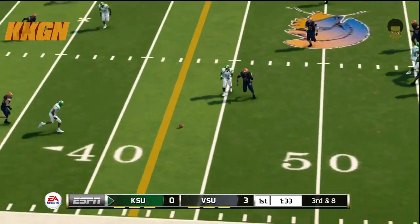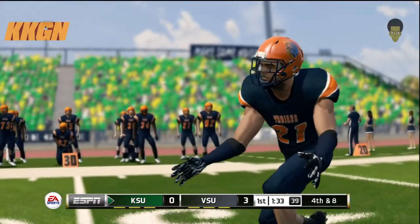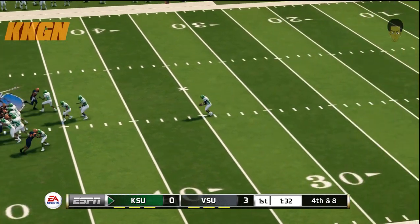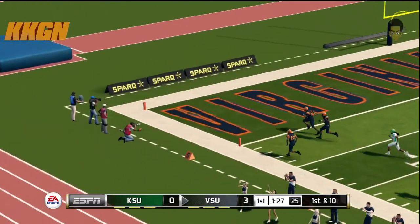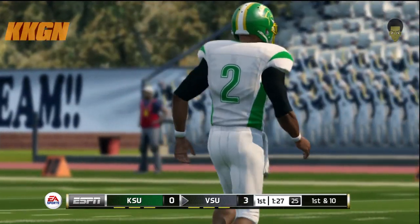The cavalry's coming. Throws quick to the receiver, and it falls incomplete. That's just a shame. The receiver did his job. He's able to get a step on the defender, but the ball was underthrown. Williams is waiting for the snap. He really got a hold of that one. Great job by the punter of getting the ball inside the 20 and turning over field position for his defense.